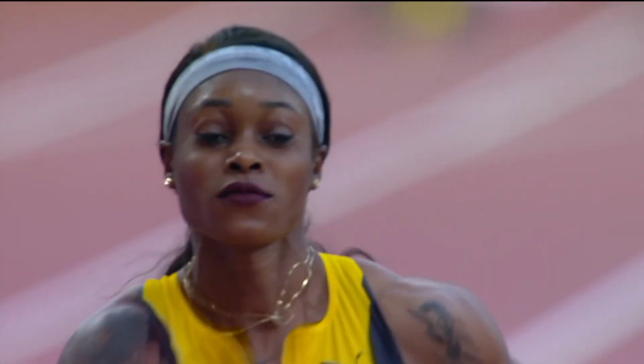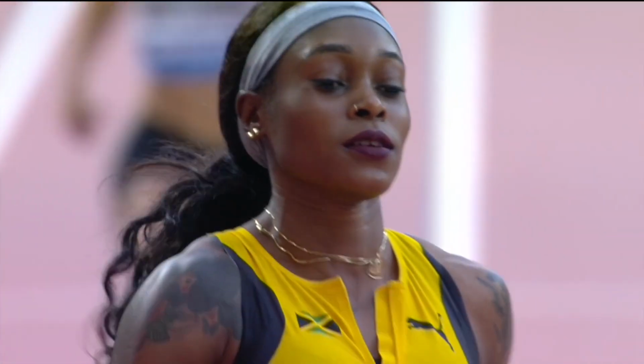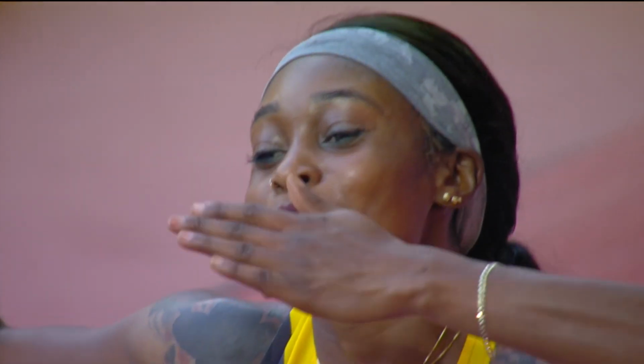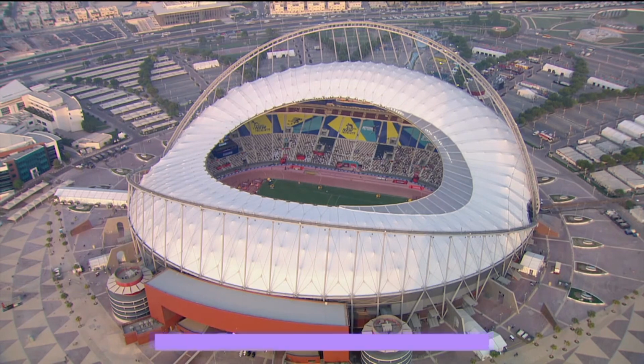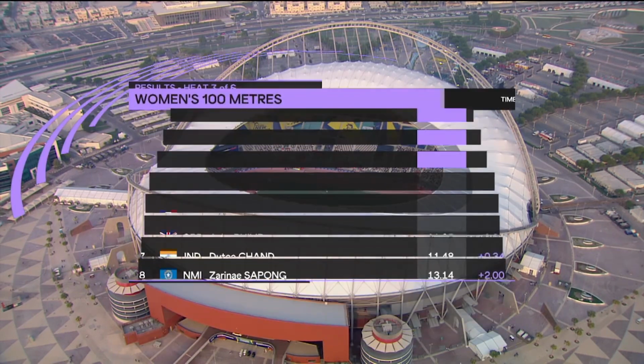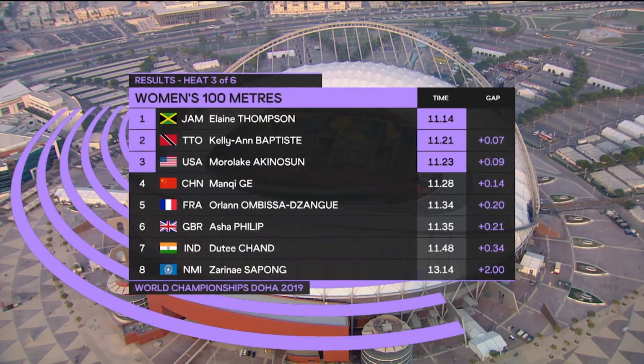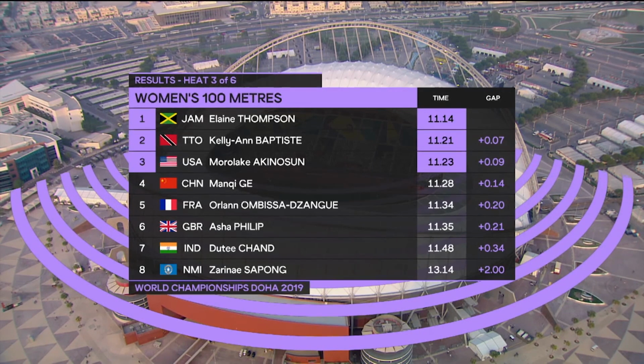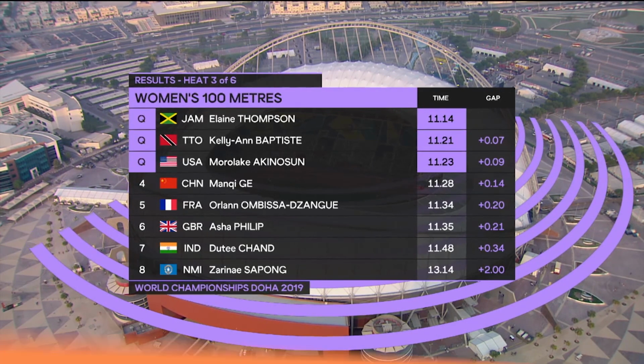You actually just see, even though she's now accelerated, she just does enough, and she's running very, very relaxed. In fact, that slow motion made it look even more convincing that she was actually taking her time there, Elaine Thompson. Elaine Thompson will be in the semi-finals tomorrow. Not as quick as the other two. Maybe she's keeping her powder dry for when it counts. Baptiste and Akinison, the other automatic qualifiers.